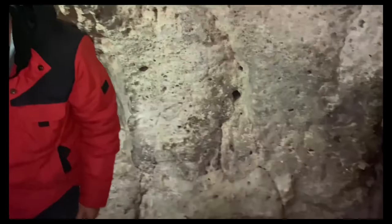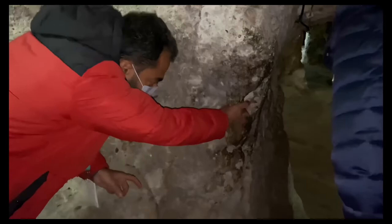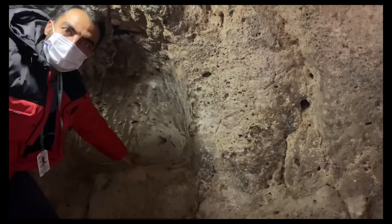Oh, wow. Look at the feeding troughs. These are the places to tie the animals. They have to tie the animals with a rope. So they tie them from here. Look here, you can see the rope. And here is the manger. A manger for animals to eat. So here they put straw and water.